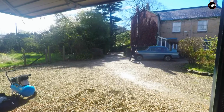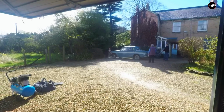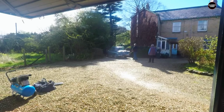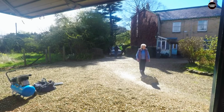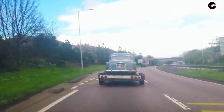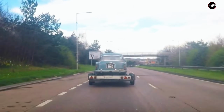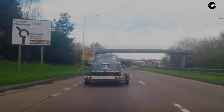In conclusion, the Singer Gazelle Series 5 is a reminder that even when a car is trying to fill a niche in the market, it still needs to bring something unique to the table. Whether it's through design, performance, or reliability, the Gazelle simply didn't offer enough to differentiate itself from the competition. While it may have had potential, it remains a largely forgotten chapter in British automotive history.